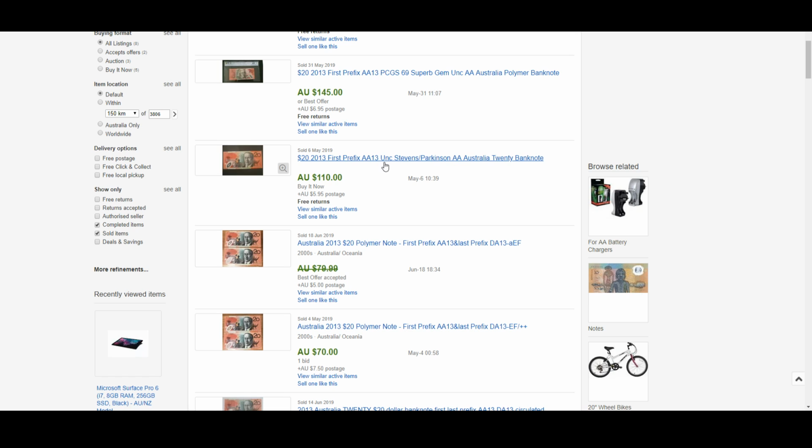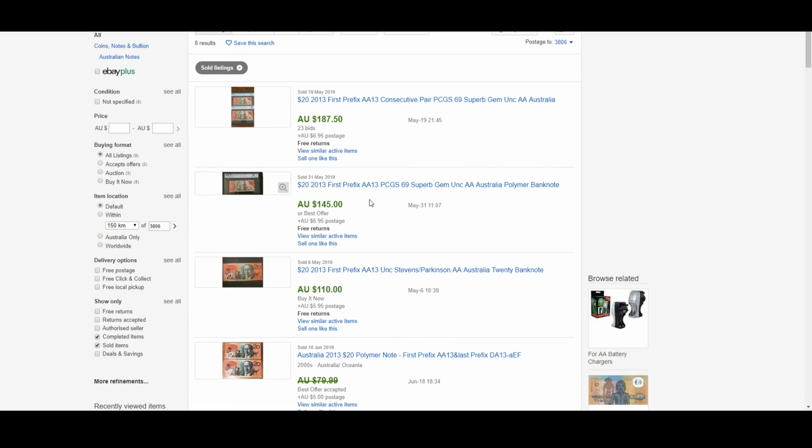This is just an uncirculated AA for $110 sold. I mustn't have dated these. No, I didn't. I've got them set as highest price, so I apologise for that. And then we've got 145 and 187 for a graded, both graded. So these were both back in May. So I apologise for that. I should have fixed that up.